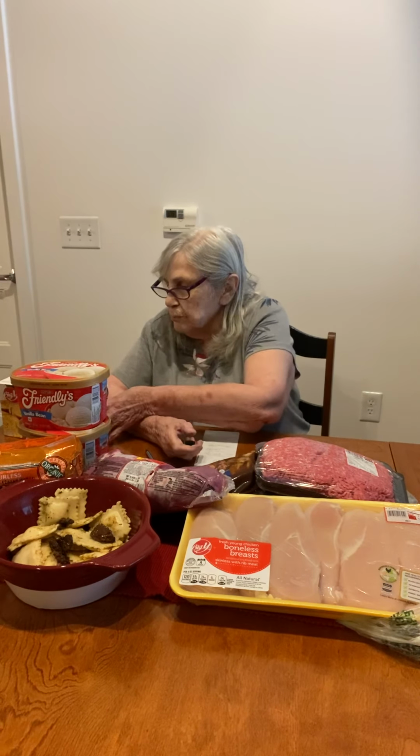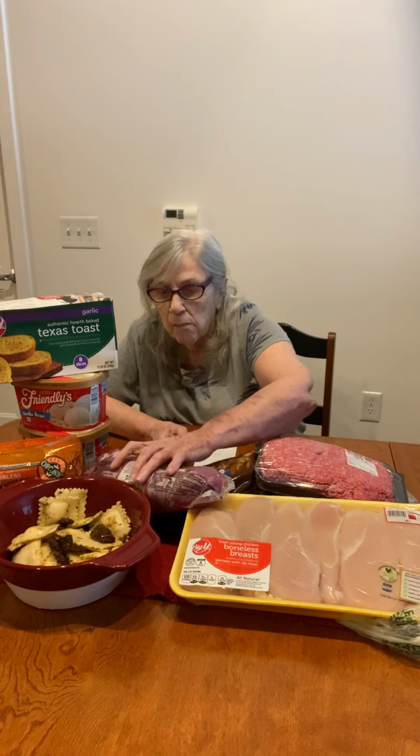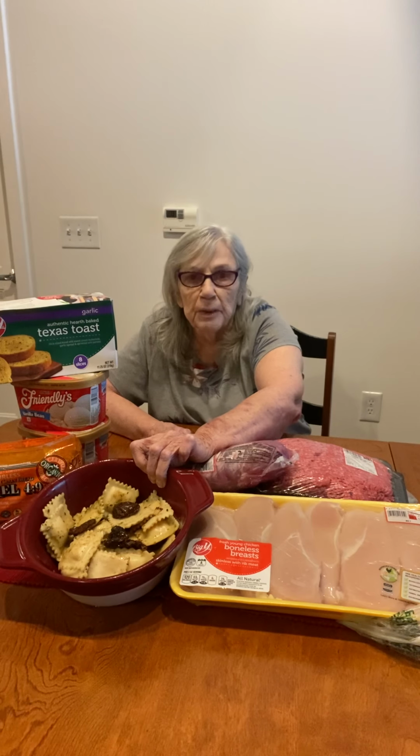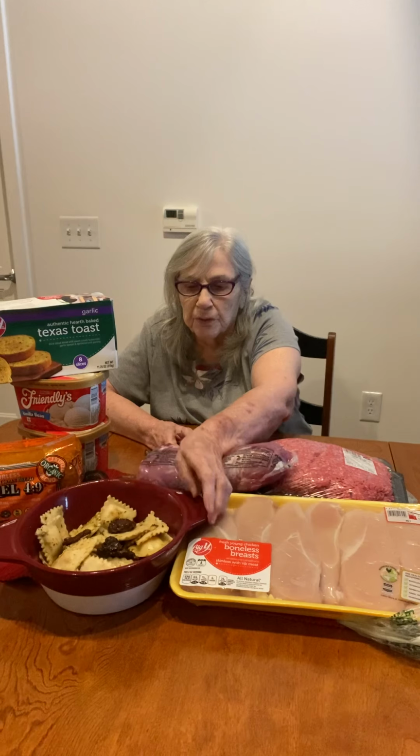The other thing I purchased was some Texas toast garlic bread. Now, this is not the brand I usually get. It's Big Y's brand. However, they had no Texas toast garlic bread in the coolers. So I settled for this because I had made this the other day, yesterday, which I'm going to tell you about. I'll use it ahead. There's more than enough here for a couple of days.